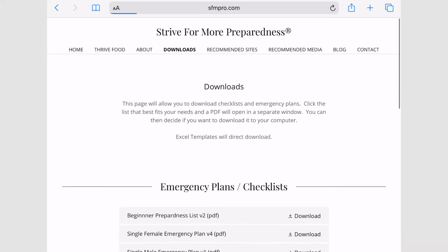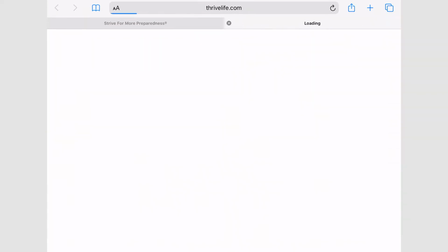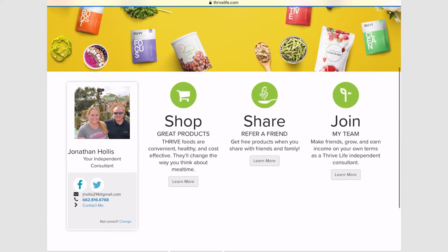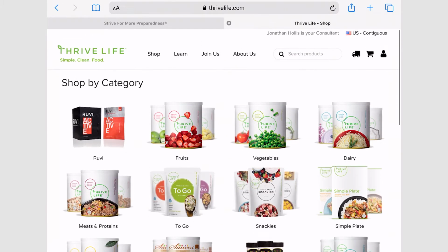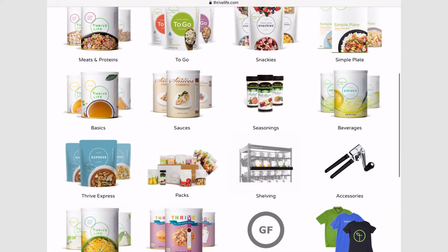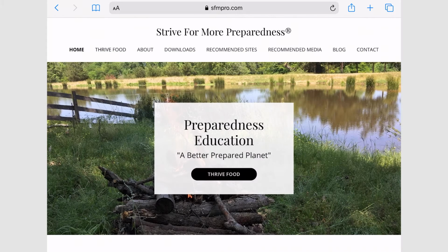We'll navigate from there. Now what I'd like to show is the Thrive Food, because I skipped that. This again will take you to my consultant page. From here you can see my name, you can see a picture of Nikki and I, and then you can go to shop. And then on here you have Thrive's full range, including the new Ruvi items. And you can purchase through there. I'm going to close that.